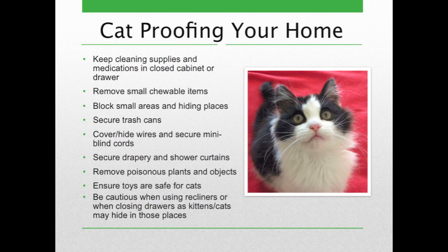If you're bringing home a cat or kitten, you also have to look at cat-proofing your house. Cats and kittens in particular can make it into some very odd places, so you want to make sure you do a thorough walkthrough of the location where you're going to be keeping your cats or kittens. Make sure that things like cleaning supplies, medications, anything like that are kept in closed cabinets and drawers that they can't open. Some cats and kittens can be very resourceful and can take their paws and open cabinet doors that don't have a latch. So just make sure there's nothing in there that would be really dangerous.